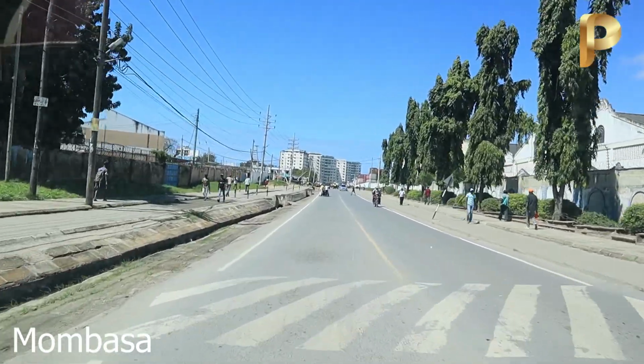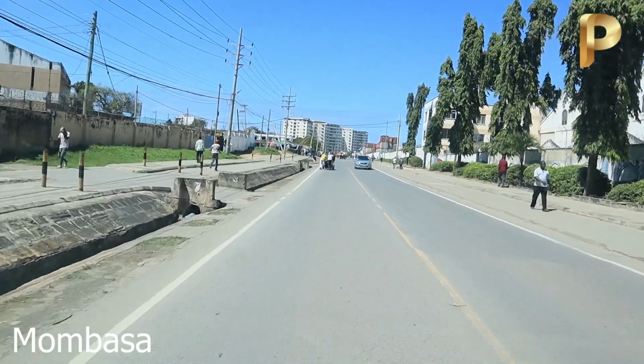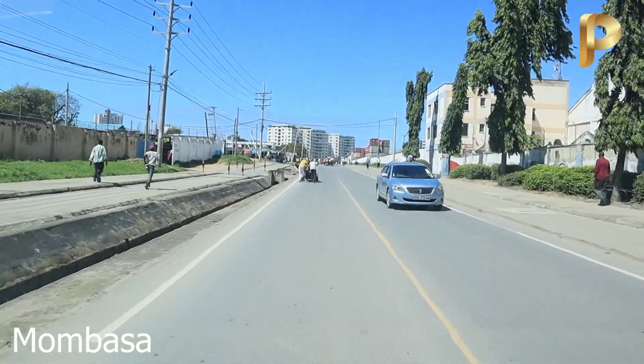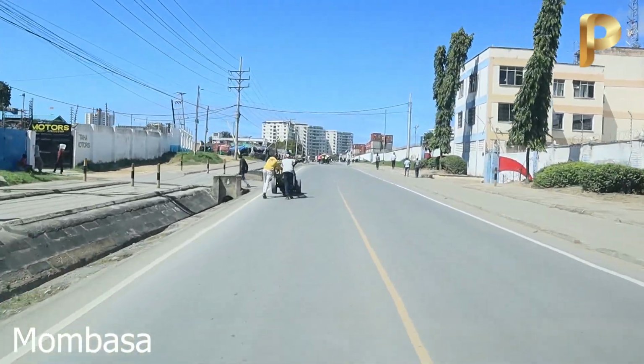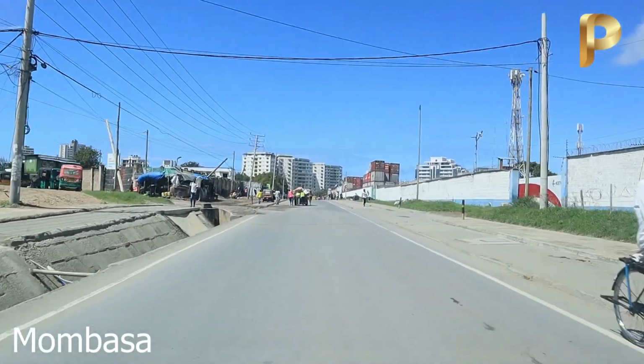So right ahead, I can see some nice apartments. And I think that is the end of my ride, because from there, you alight and then walk all the way to the ferry.